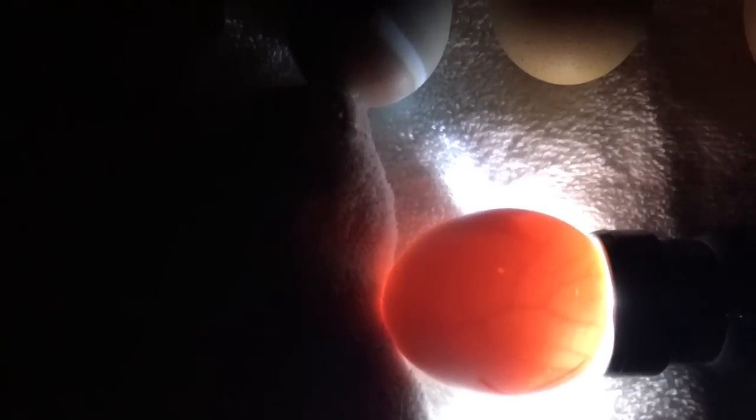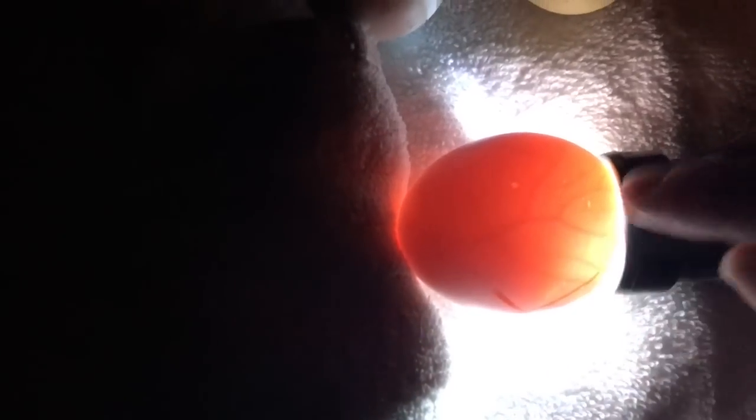So this is giving you an indication. Like I said, we're anywhere around day 8-ish, 9-ish, up to day 10, 11-ish, depending on these eggs. Around day 10, though, is when you're really going to start seeing all of that. We've talked about that before.